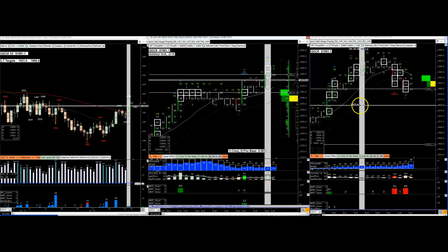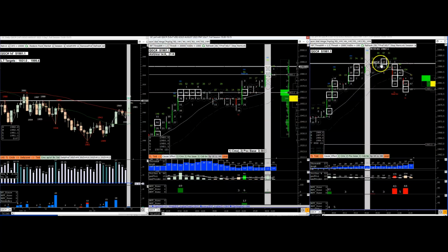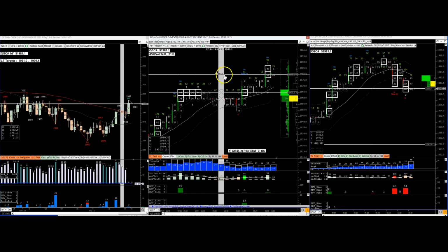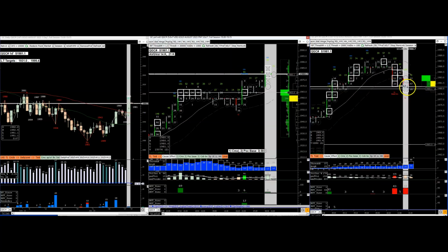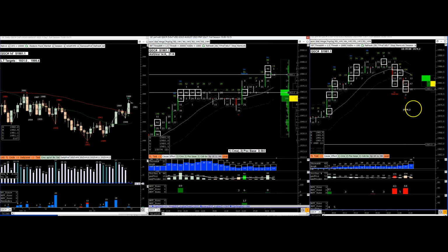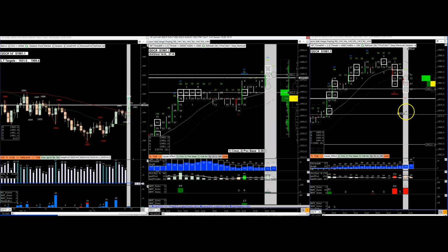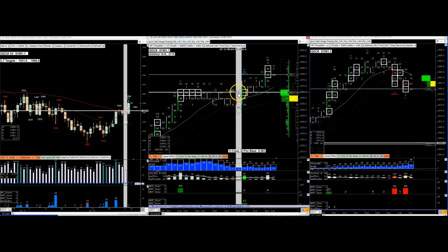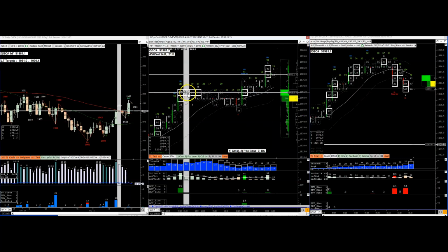Okay. Now, over here we have a rotation, meaning a break and a pullback. Pullback into the test of the breakout, which we are testing right here. So we'll see how this is handled. If it reaccumulates here or not. If it doesn't reaccumulate, it can continue. If it reaccumulates, it has a chance of continuation. So you just take a look at that. And if it breaks through, then taking a look at 1965. 1965, right there.